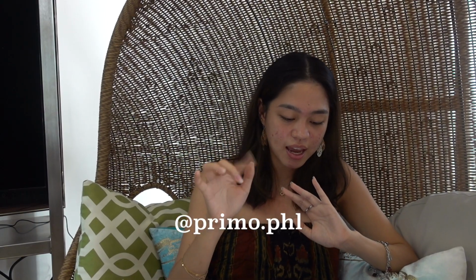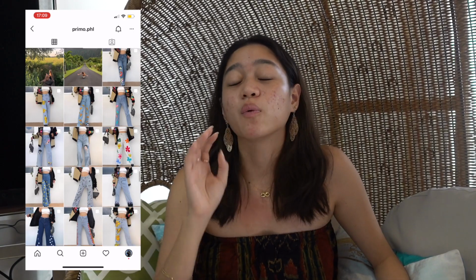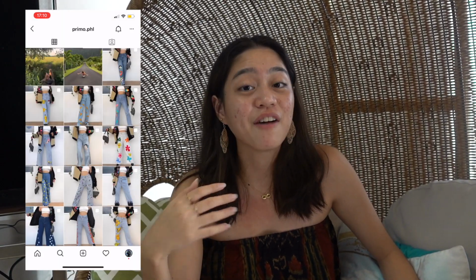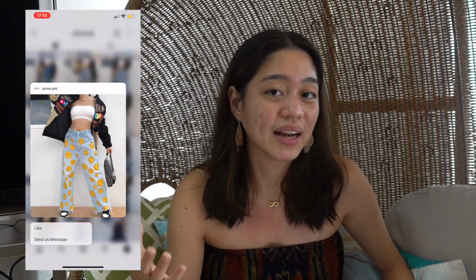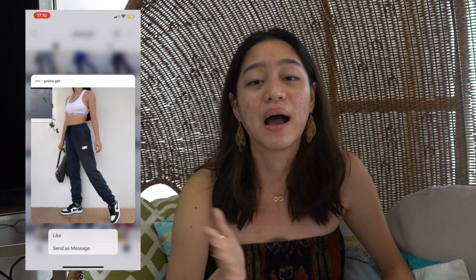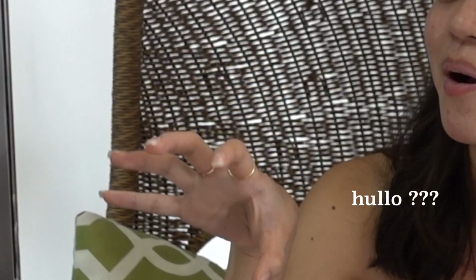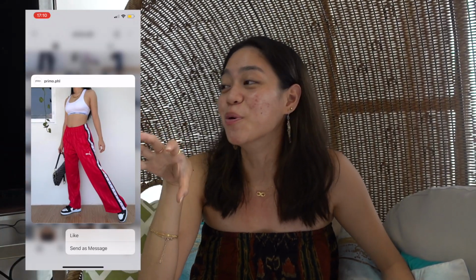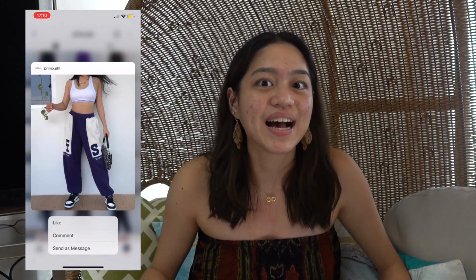Next IG thrift shop is Primo.phl. So this IG thrift shop is all things bottoms and jackets, but what I love about this thrift shop is they have painted pants that are really nice, and they have a lot of branded items as well. Branded joggers, branded shorts, branded jackets. There's Adidas, there's not Jaguar, what's that called? Puma. There's Puma, they have Nike, all that stuff. They have it there. And they have classics as well.